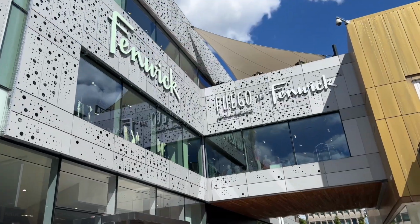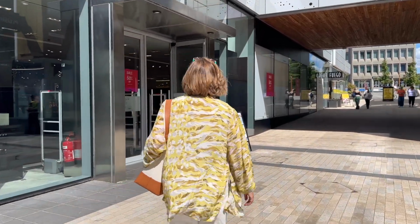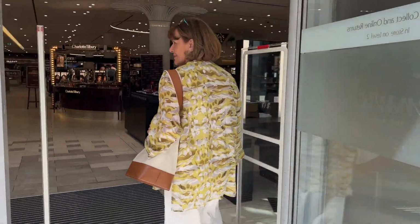Then it was off to meet one of my VIP clients for shopping and lunch. And after that, a long session with my daughter, helping her to find something to wear for the Eras tour, which I thoroughly enjoyed.